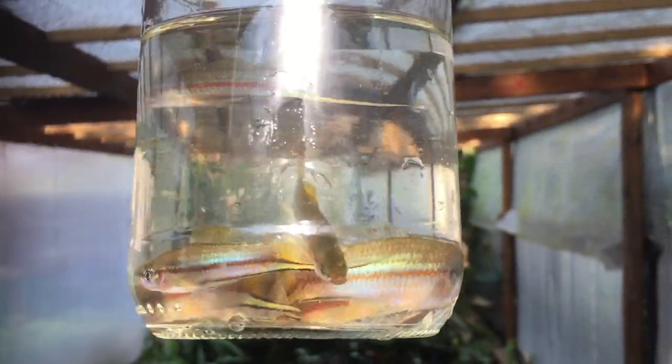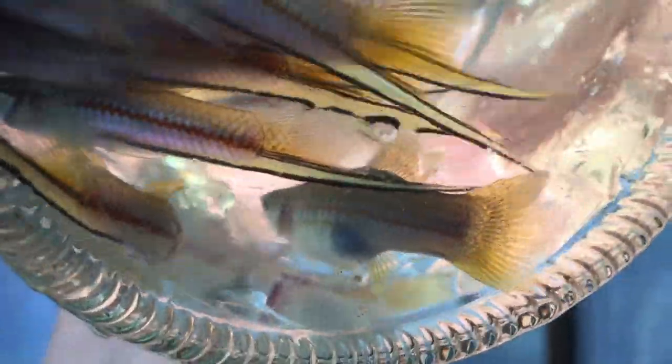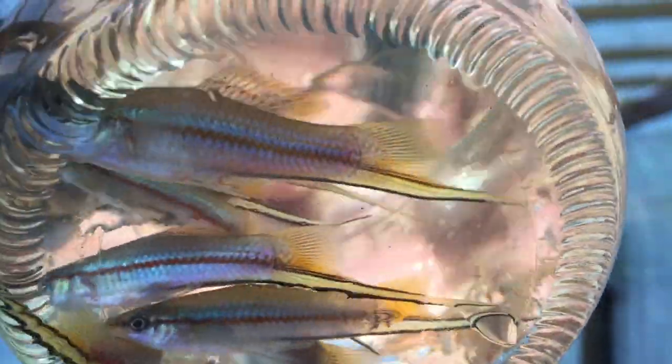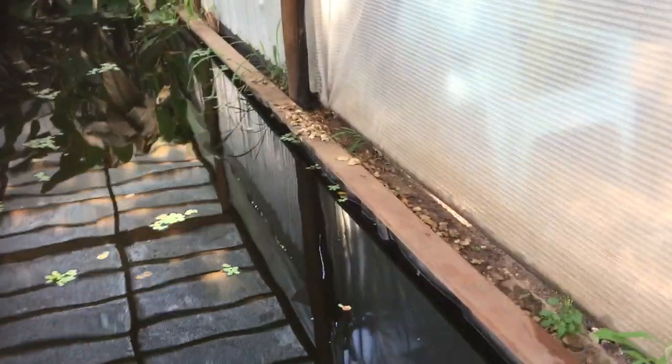Here's some of the biggest ones that we caught, and the males with the prettiest tails. There's a big female in here as well. There she is. See, she's very gravid. She's gonna have a lot of babies. Okay, time to release them into their new home.